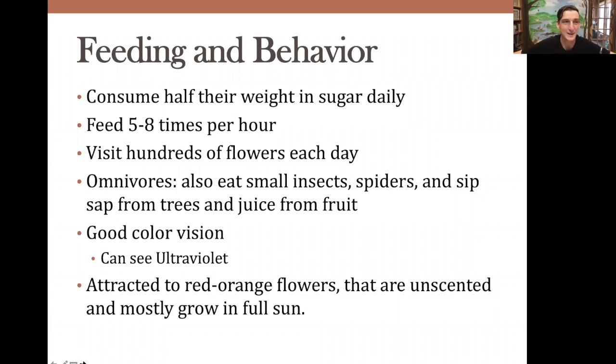The hummingbird is omnivorous, so they also have a diet of small insects, spiders, and they sip the sap from trees and juices from fruit. And they have great color vision. They can see in a different spectrum than we can. Due to the cones in their eyes, they can see in an ultraviolet spectrum as well. So not only is it your typical red, blue, yellow, green, indigo, violet, rainbow spectrum, but it really shows almost like a heat signature in their visual spectrum as well.